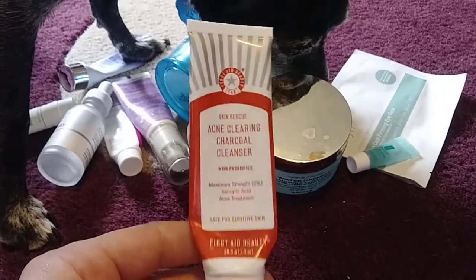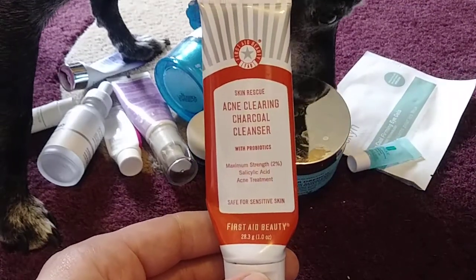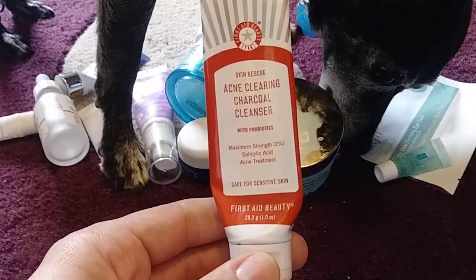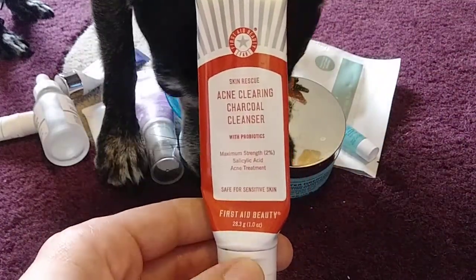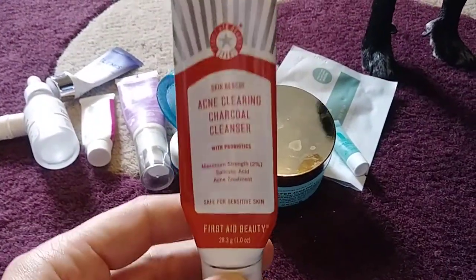I was planning to buy the full size of this because the ingredients sounded really good. It just sounded like a cleanser that would work well with my skin. And I didn't end up buying it because it's a little pricey for a cleanser. And I'm glad I didn't buy it because I didn't like that this made the sink all dirty.